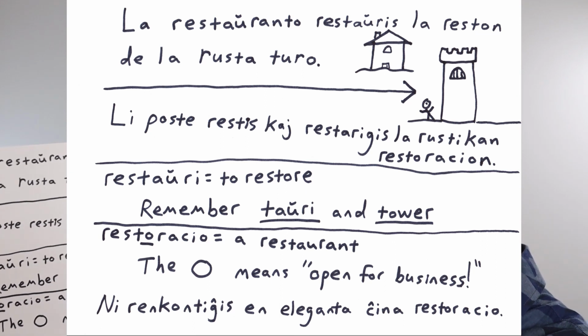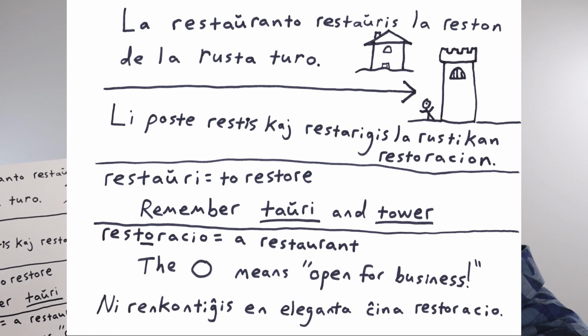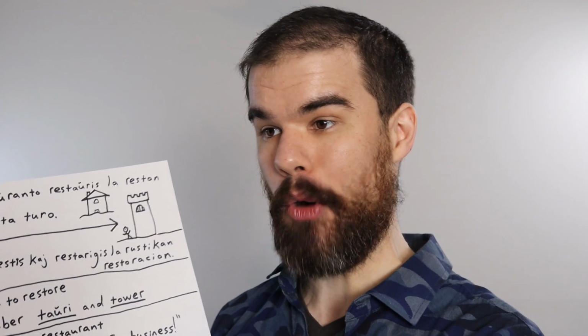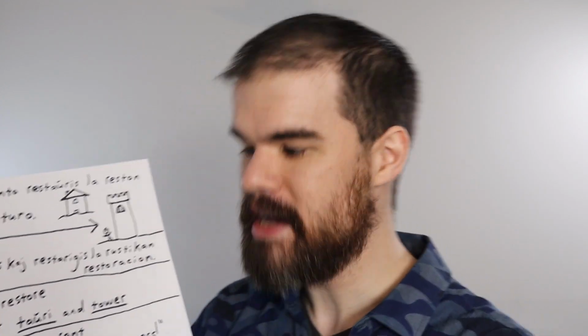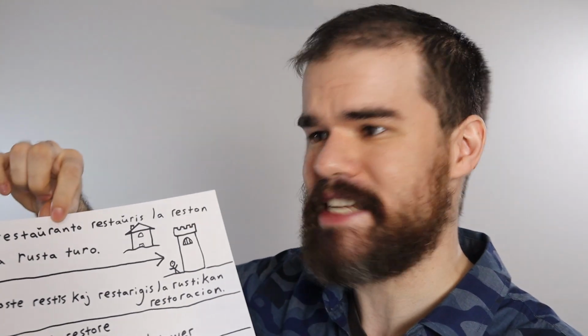Restauri is to restore. Remember the tauri part and turo, the tower and tauri. I'm going to restore this tower, okay? That sound has to do with restoration. And you're not going to use that word unless you're someone who deals with that. That's a rare thing. I've never even used the word restauri at an Esperanto gathering or with a friend who speaks Esperanto. So you're not going to use it. I just want you to know what it would mean if you were to use restauranto.